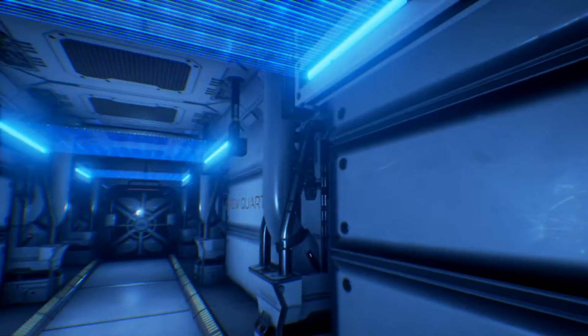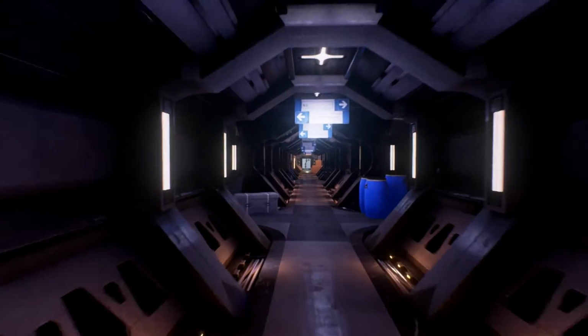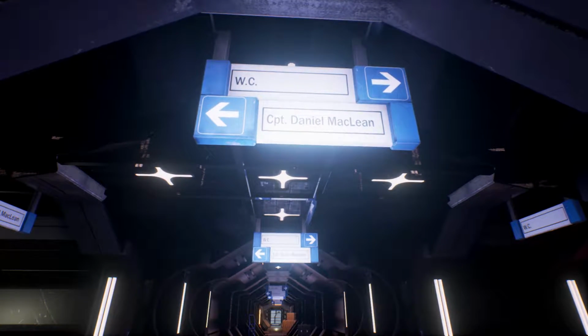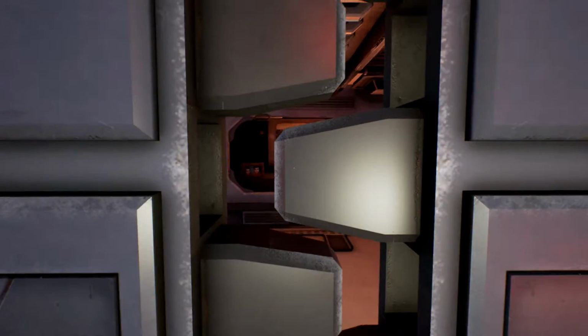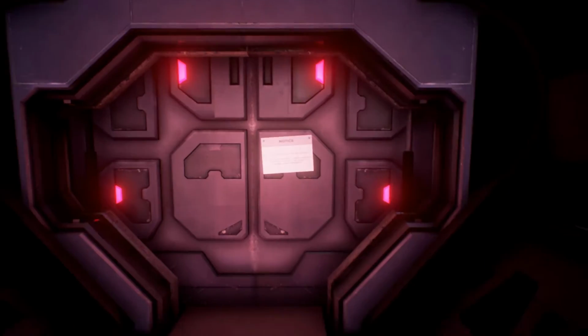We just completed the last 10 levels in the B section, and now we're in the crew quarters. This is the crew's quarters. It looks abandoned. Captain Daniel McLean and somebody called WC. That door's broken. There's some nice piano music in the background.